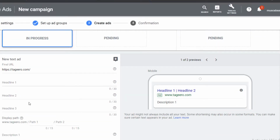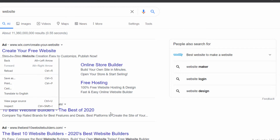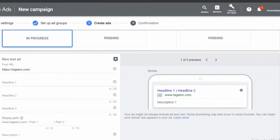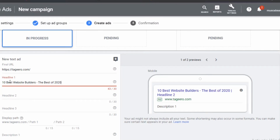there you go. Now here what you have to do is, I usually, you know what I do, I get ideas from the search. All right, whenever I click here, you can see that this one, which is the one ranking, I copy it. All right, I copy this. I don't copy exactly anything they're saying, but I come back here, and then what I do is basically I say best website builder.